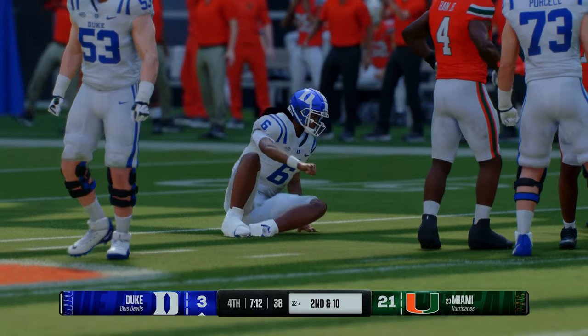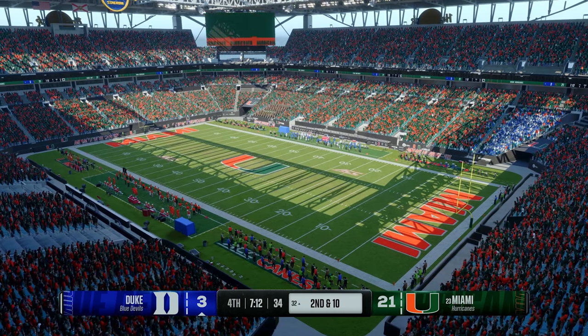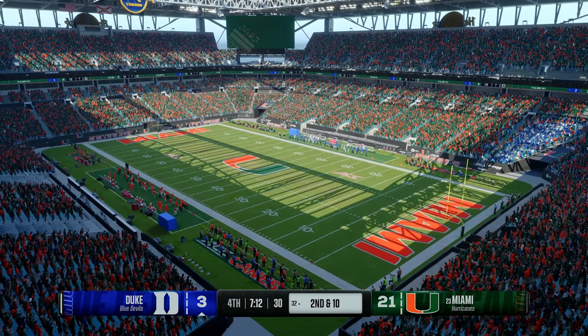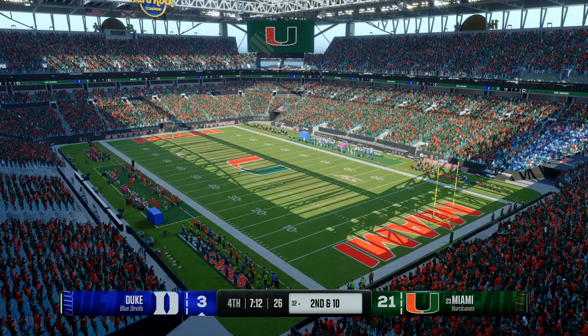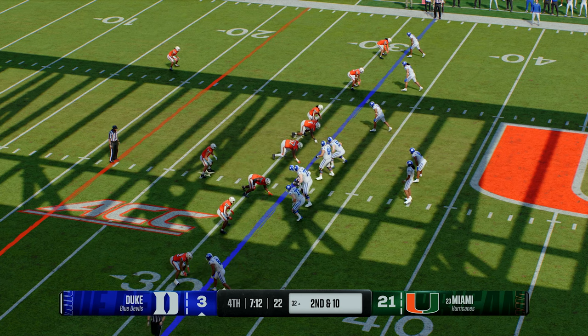And he got smacked just as he released the pass. It's incomplete. And it's just been that kind of day for this quarterback in this offense, guys. They have never been able to get into a rhythm throwing the football. Timing's been off. Accuracy hasn't been great. We've seen some drops. Just not in sync. And that's why they find themselves trailing by a lot right here late in the game.